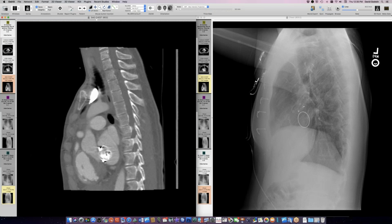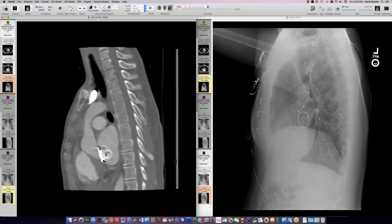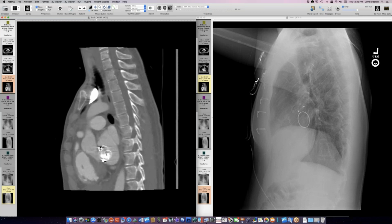And they tried to repair the cavity. They oversewed it and things like that. So they had to do a lot of surgery. And this was a reoperation that was very long and messy.